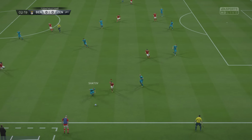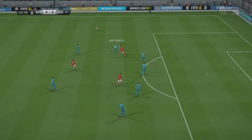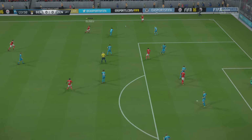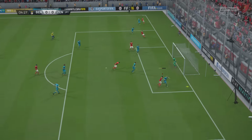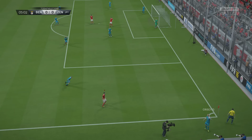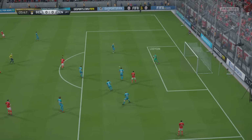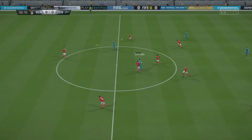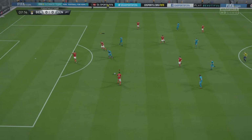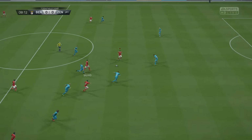Pizzi. Throw in here. Eliseu. Here's the cross. Now a throw in. Shot now. Into the goalkeeper's midriff. Well, they've lost the ball. Silvio. Jonas.